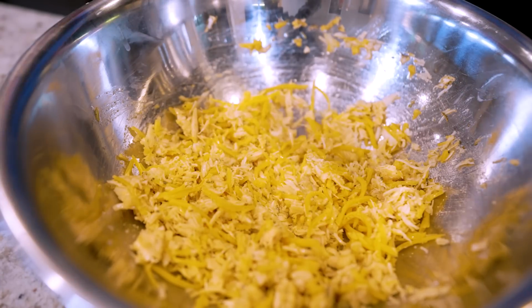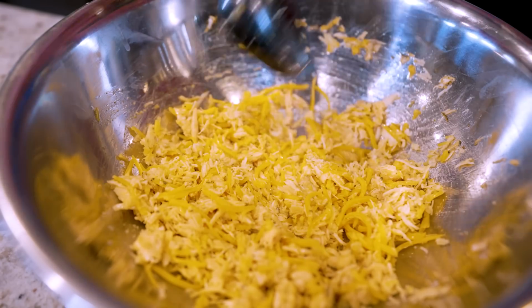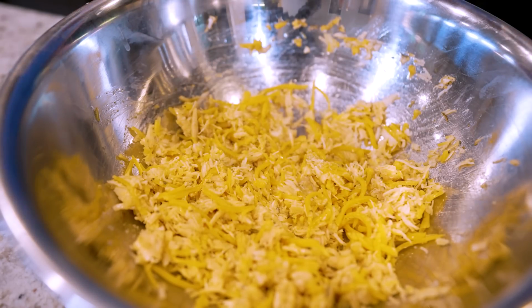Here we go. After a little bit of time, this looks nothing like pizza dough. But I'm telling you, you gotta trust me, because the end result here is magical, and it'll give the whole family a set of beards if you give it a chance.